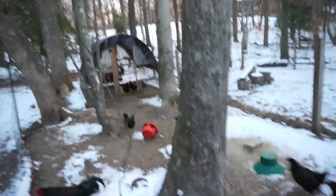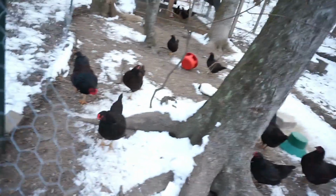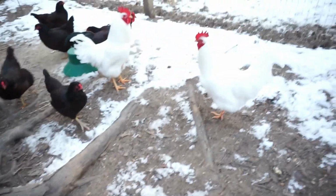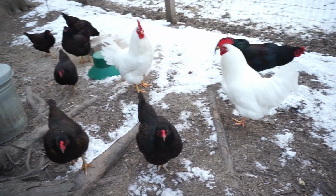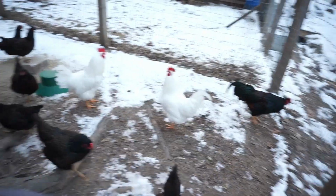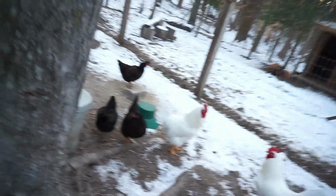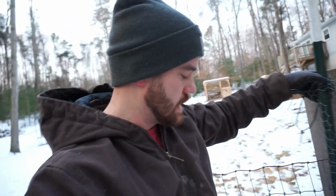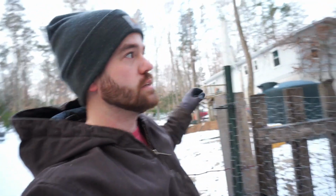So right now we have these chickens separated. These are our specialty chickens. That's what we call them, just to help us know what they are when we're addressing them. Those white roosters are white rock roosters. Those black hens, and then that black rooster there, those are dark Cornish hens and a dark Cornish rooster. The reason we got those was to breed our own meat chickens.